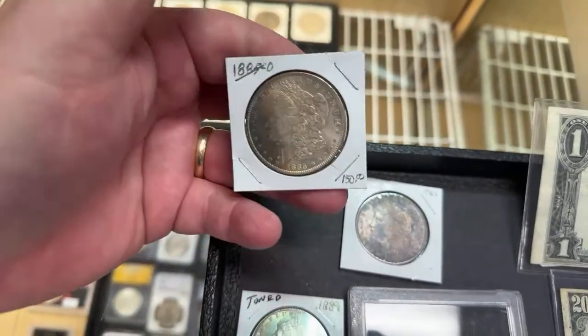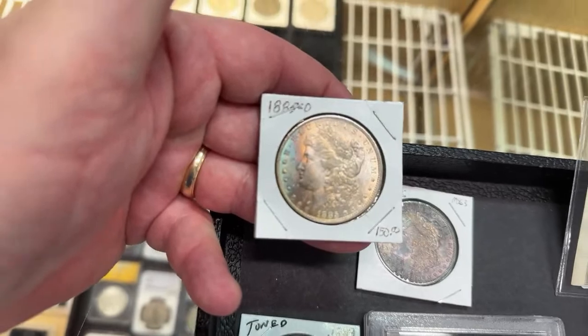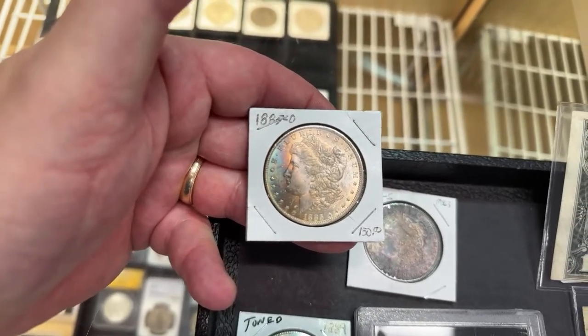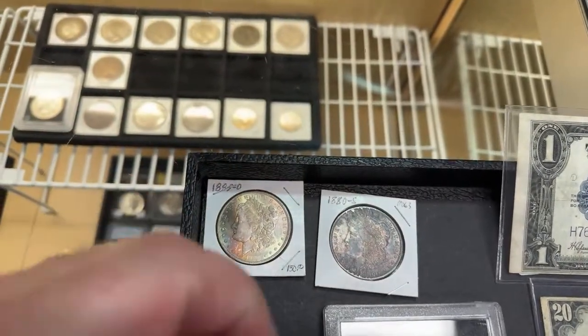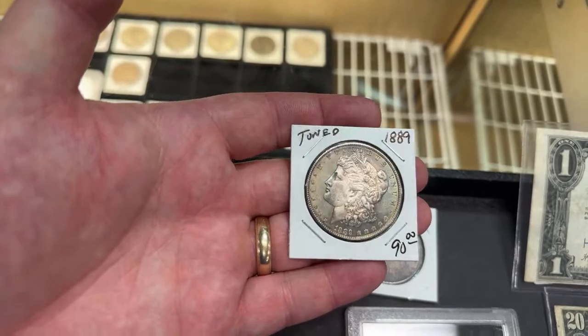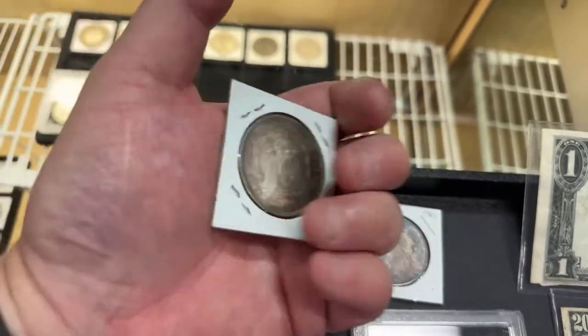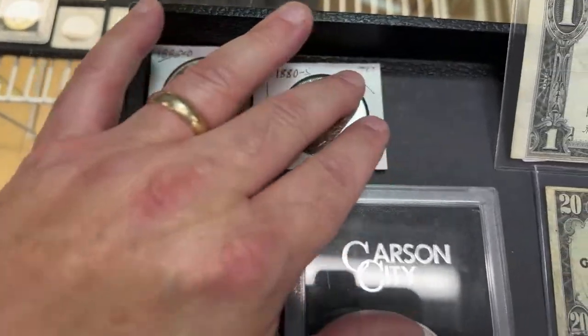I love that piece, and if I didn't have one in that year and mint mark already, that was equally as beautiful in my personal collection, that would have come home with me. But I thought I'd leave that at the shop, and hopefully there's some other toned lovers who would like to pick that up. Here's another really nice piece, toned Morgan dollar here. Granted, if you see a sticker price on silver dollars, it's 10% off.